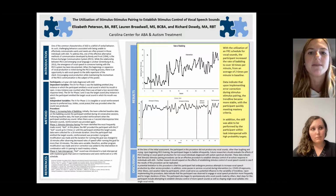If the client did not emit the correct target sound duh after the third SD had been given, reinforcement was not given, and the RBT simply stated, "Nice job trying," and would provide the SD duh again. After a few sessions of running the goal, the client began to withhold emitting the target sound during the second half of the 20-minute duration. There was a program modification made for the duration of running the goal to be 10 minutes.